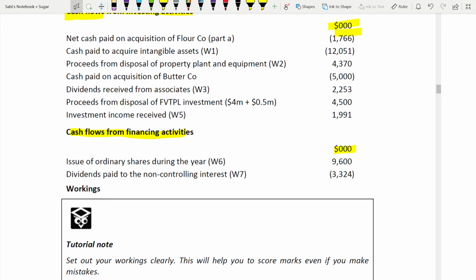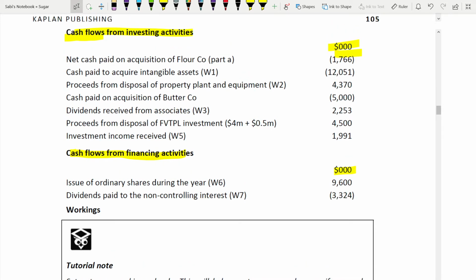Now let's start with the net cash. Always first thing first, the easiest thing: whatever is directly given to you, no adjustment required, take it and write it. Wherever adjustment is required, you can keep it for a little bit. For example, cash paid to acquire Butter, it says associate 5 million, in brackets, so it's an outflow. Just write it, no adjustment is required, no working, because you can see there is no working next to it.